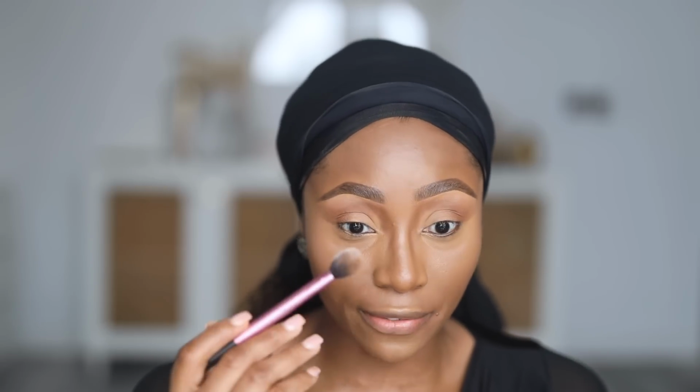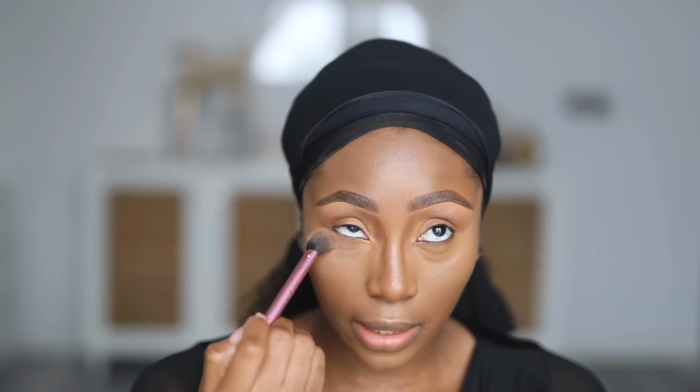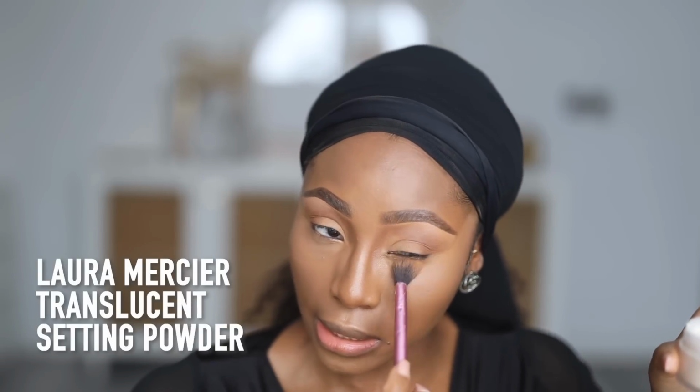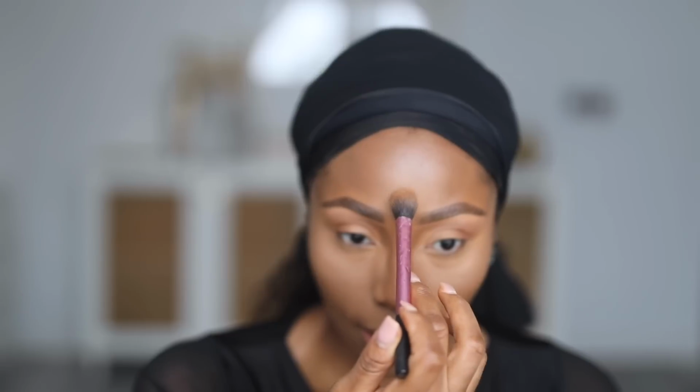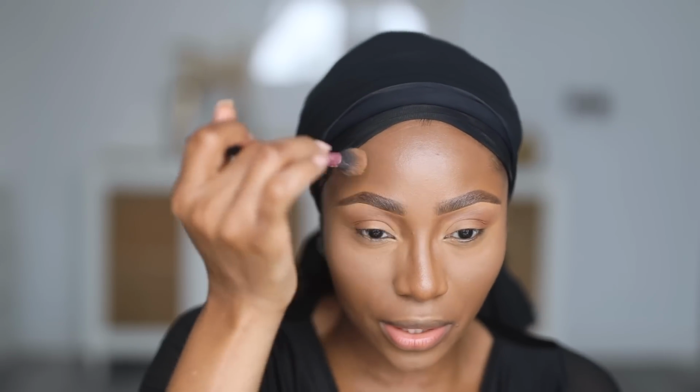The key is taking your time out to blend. So I'm going to go in with powder to set the concealer that I've just applied on my immediate under eye. This is my Laura Mercier translucent setting powder, okay? So for this, I am not baking at all. I'm just using powder to lightly set all the areas where I've applied my concealer very gently, okay? Very, very gently. Just like this.